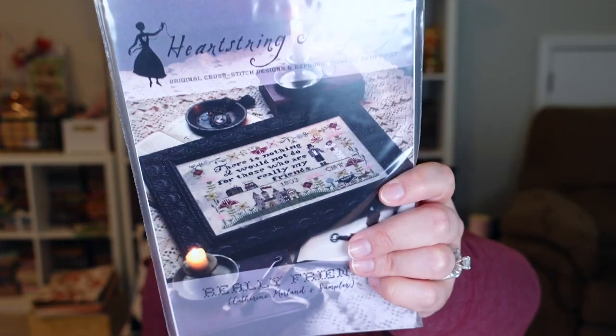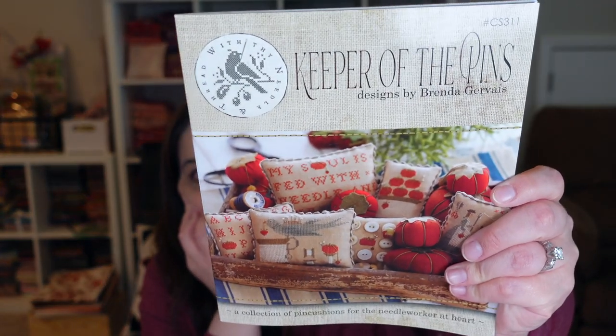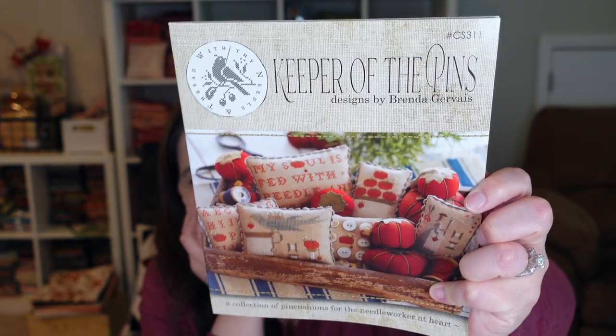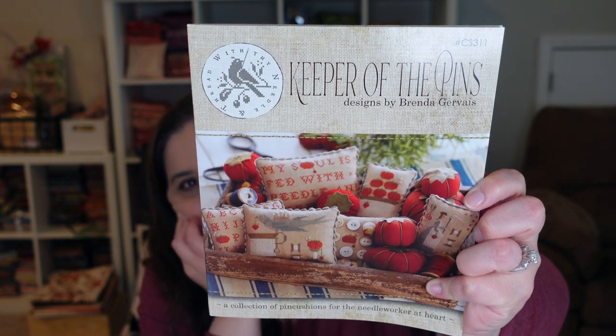Okay, moving on. Heartstring Samplery, Really Friends. I love this. Look at how cute that is. So cute. And then I love this one. I need to start this, except I'm missing the one color of DMC, the red. I can't find it in my stash. Keeper of the Pins by Brenda Gervais with Thy Needle and Thread. Okay, so I'm going to Joann's Day. I'm going to get that DMC 22 that I need to start this, because these are little, quick stitches. And they're so cute. I love that.